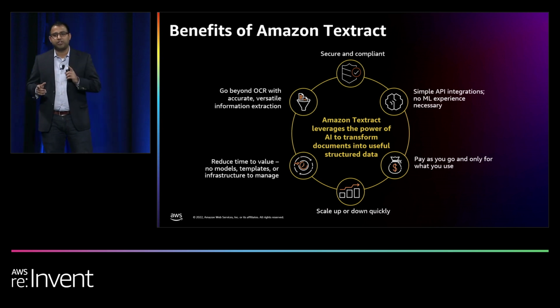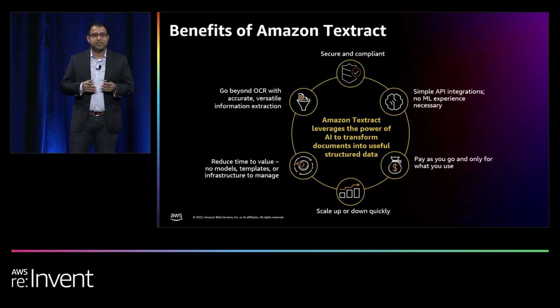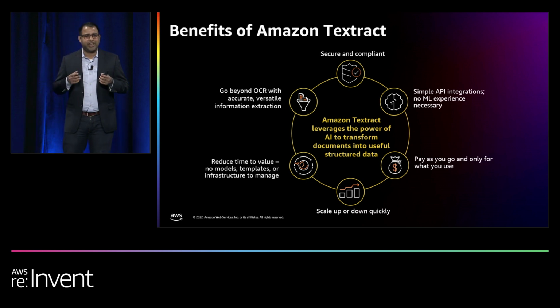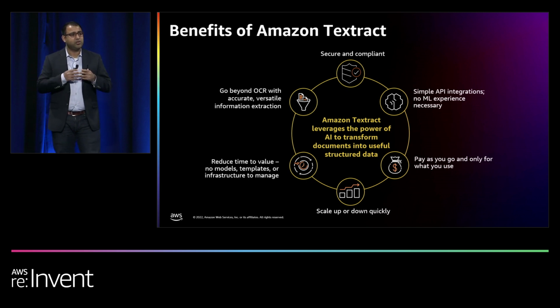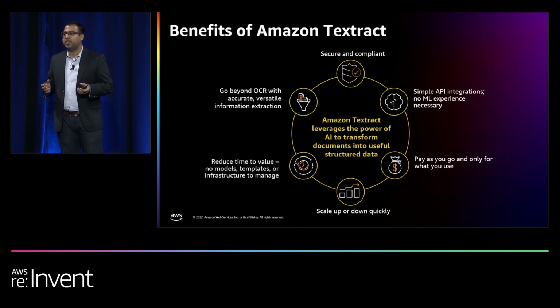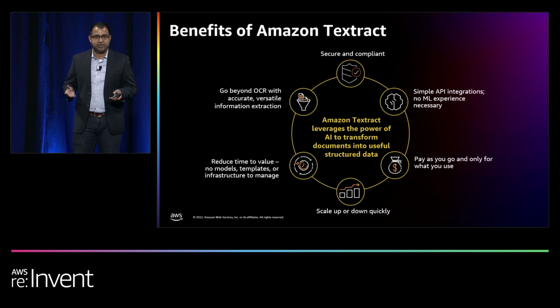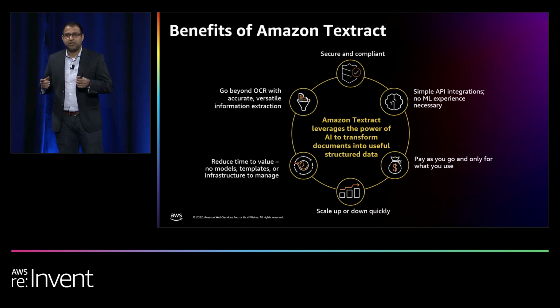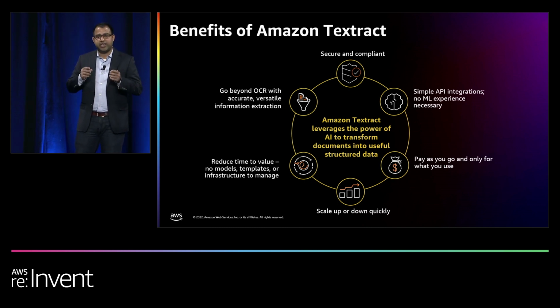Now, let me switch gears and tell you a little bit about Amazon Textract and how it can transform your business processes. Amazon Textract is a managed machine learning service that extracts printed text, handwriting, and data from virtually any document. It essentially uses AI to transform documents into useful structured data. And this all starts with accuracy, because customers have told us that the most important thing when processing documents is accuracy. But we don't just think of accuracy in terms of outputting a bunch of text on a page. We also need to think about the relationship of data in a document and the structure of the data within the document.